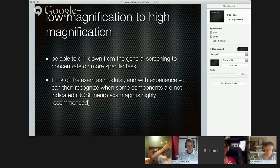Now, I have no financial interest in this whatsoever. On the iTunes App Store, UCSF, University of California, San Francisco, produced a neuroexam app or tutorial, and it's really excellent because it's dynamic. You can watch videos, and it will really help you sharpen your neurological exam. They will show you an exam so you'll get used to seeing how to conduct the exam, and then you'll have to judge what's abnormal, what's important, what's not important, and I think this is really excellent. I wish I had something like that when I was a medical student, just because it's dynamic.